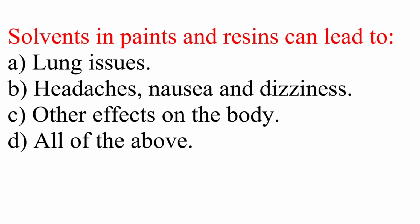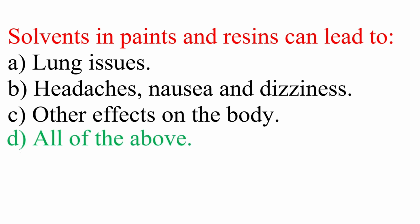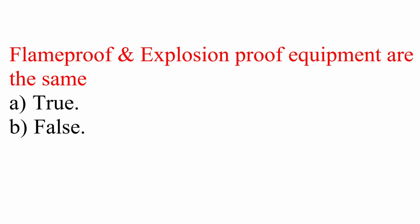Question: Solvents in paints and resins can lead to A. Lung issues. B. Headaches, nausea and dizziness. C. Other effects on the body. D. All of the above. Answer: D. All of the above. Question: Flame-proof and explosion-proof equipment are the same. A. True. B. False. Answer: A. True.